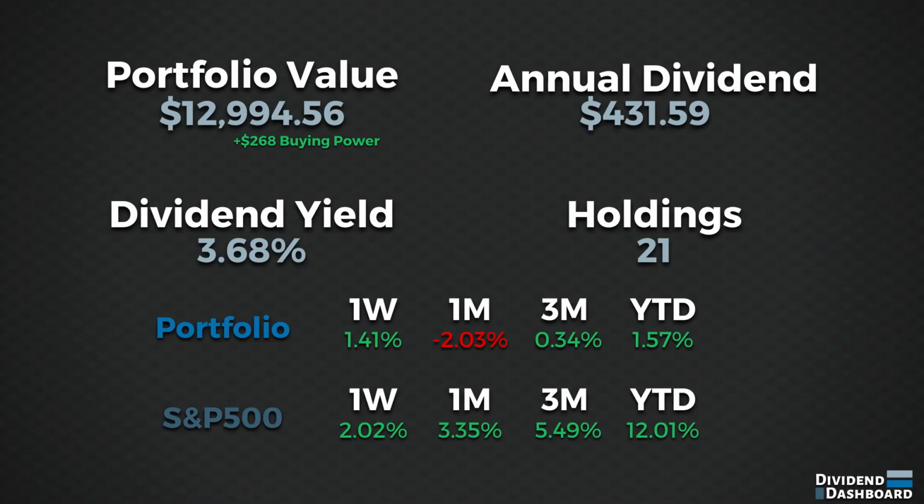So starting out, the portfolio value is currently sitting at $12,994.56 with $268 in buying power. Projected annual dividend is $431.59, which translates to a dividend yield of 3.68%. I currently have 21 holdings in this portfolio.